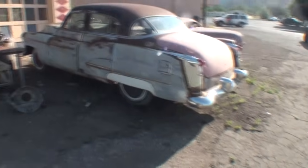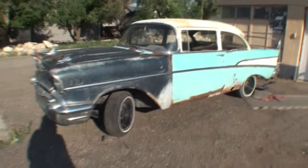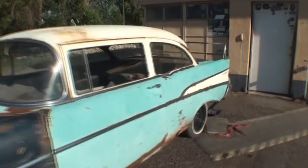I'm just curious if they actually work out of this shop anymore or if it's just here as a museum situation. Let's go ahead and look inside. Well, I don't really see much in there. There is a bunch of antique stuff and it looks abandoned to me, guys. It looks abandoned.